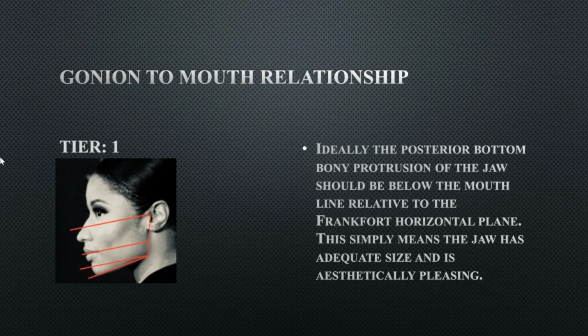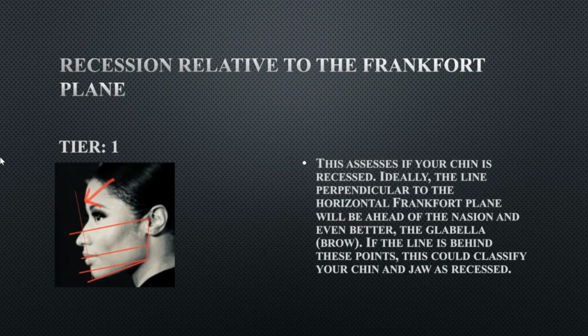Her gonian to mouth relationship is a tier 1, so her gonian is below her mouth line, and this is good. So she does have an adequate size for a jaw, and this is perfect. Her recession relative to a Frankfurt plane angle, so this measures if your jaw is recessed, and she's not recessed at all. She actually has a lot of jaw protrusion. Now from looking at this, I can probably see why her face is very rounded, and I can also see why her nose and her chin kind of harmonize with each other, because her chin is very protruded and her nose is also protruded as well. So I can kind of see where the relationship comes from.